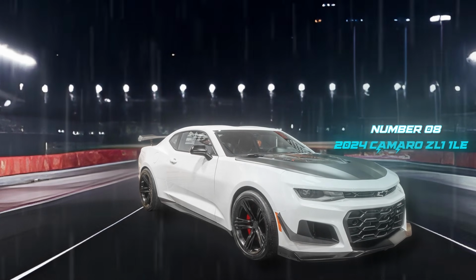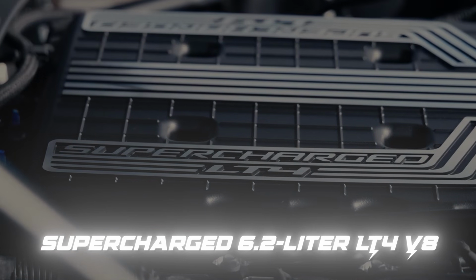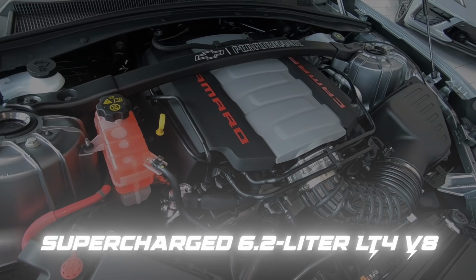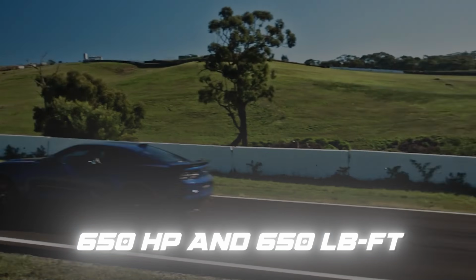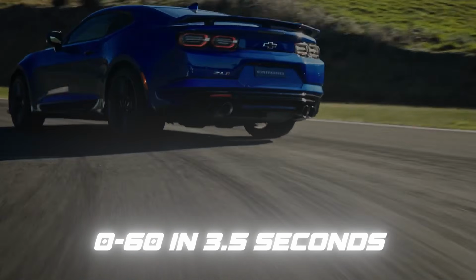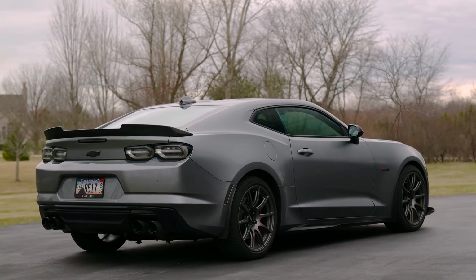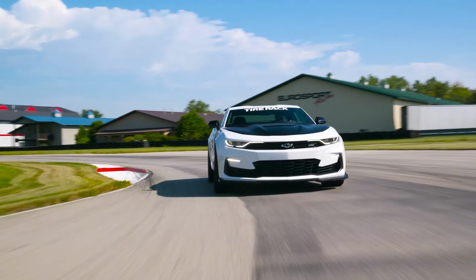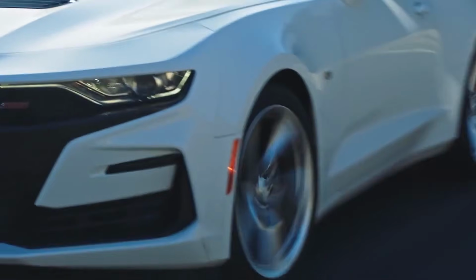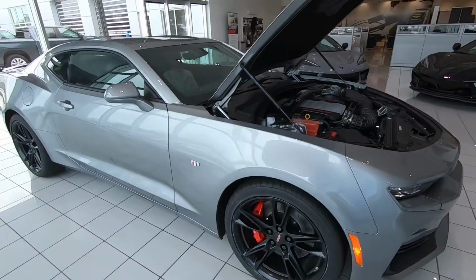Number 8, 2024 Camaro ZL1 1LE. Chevrolet killed the Camaro, and the 1LE is the reason it deserved to live. A supercharged 6.2-liter LT4 V8 throws 650 horsepower and 650 pound-feet through a 6-speed manual or a 10-speed auto. Detonating 0 to 60 in 3.5 seconds and screaming past 198 miles per hour. Quicker to VMAX than the Corvette Z06 it shares DNA with. This is no retirement tour. It's a closing argument written in tire smoke and a Nürburgring time of 7:16, a number that embarrassed European exotics triple its sticker. The 1LE package is what turns raw muscle into a precision weapon.